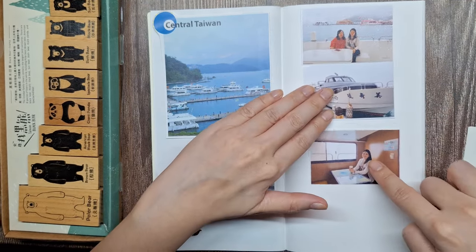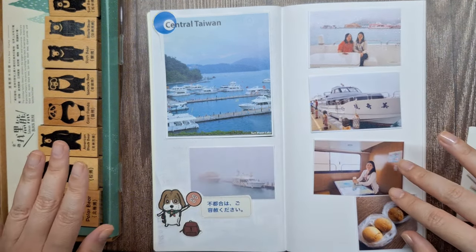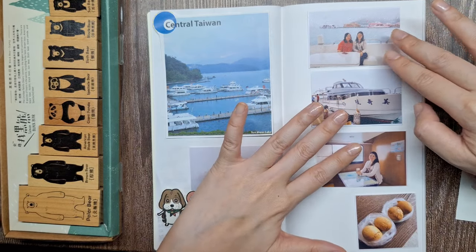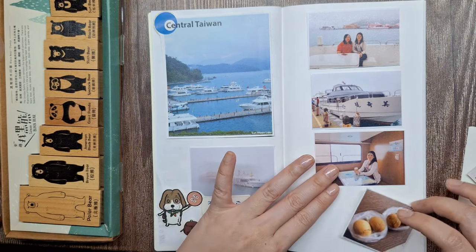I like to arrange photos in a way that tells a story. Here, I've chosen shots from our yacht cruise, the gloomy lake views, and a snapshot of the famous Chinese tea eggs we tried. So when arranging your photos, try placing them in chronological order.